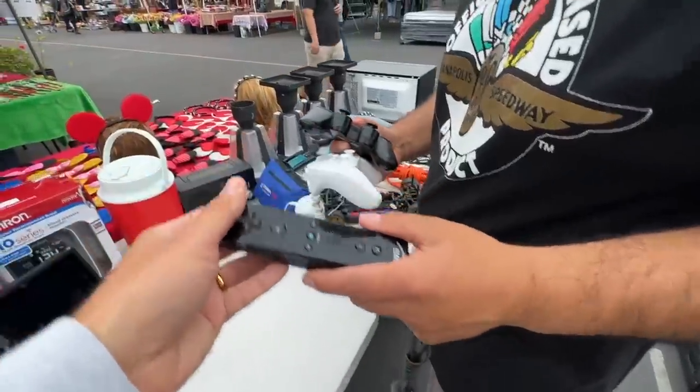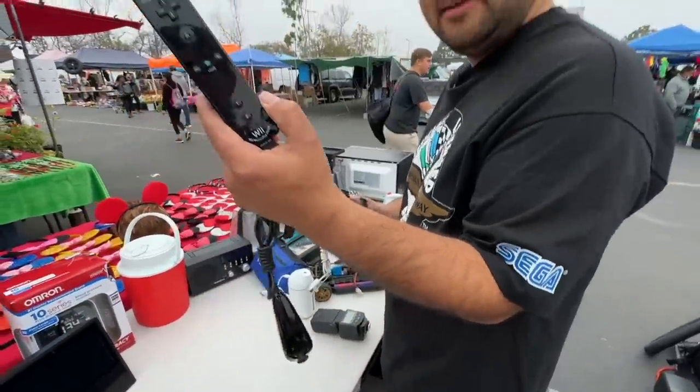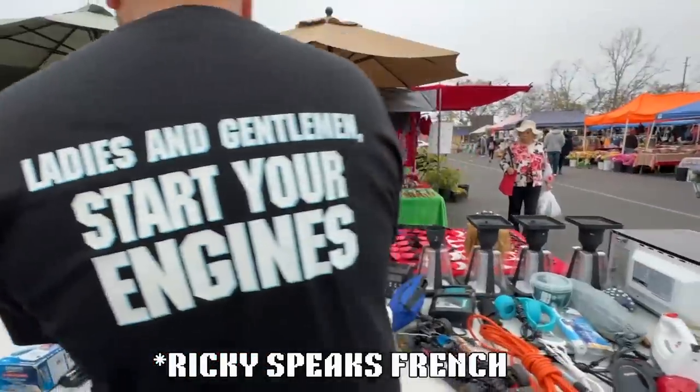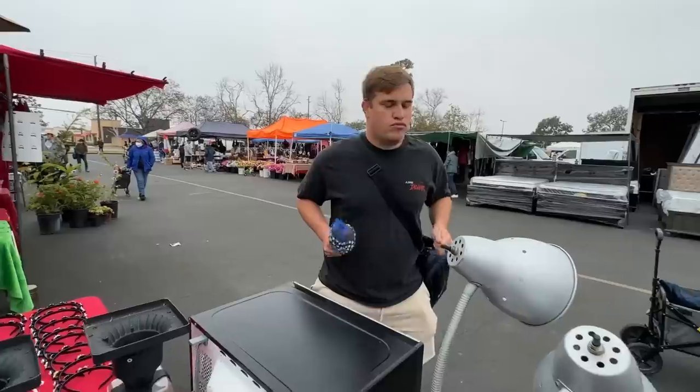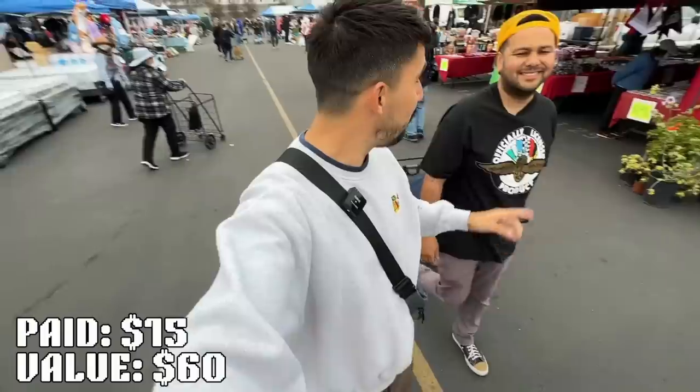So you got a Motion Plus, you got a PS3, and you got one of my favorite controllers, actually. You found this one first, so go ahead. No, you saw it. Ask how much, we'll see. Go for it. ¿Cuánto, Kevin? 20 por todo. $15 for all.